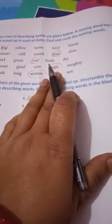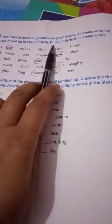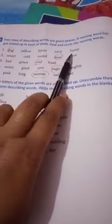5 rows of describing words are given below. A naming word has got mixed up in each of them. Find and circle the naming words. Dog, yellow, bitter, juicy, funny. The dog is different from all. So circle the word dog.